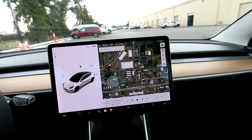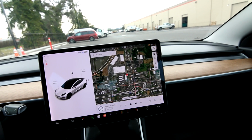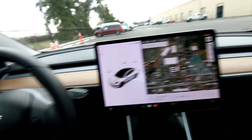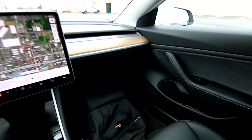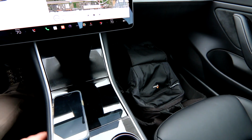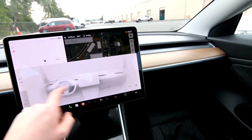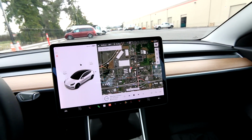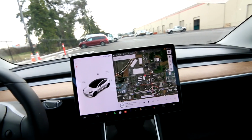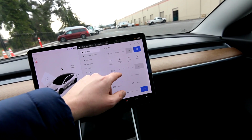So you have this amazing screen. The majority of the functionality is in this screen. It's infinitely configurable. You have a clean, uncluttered interior, no hard buttons. When you have hard fixed buttons, those are there forever. You can't upgrade them, you can't change them. Tesla's constantly improving, adding features to this thing. You have excellent voice commands. A lot of people say, well, I don't want to have to hunt through the screen to use the windshield wipers. Well, you don't have to.